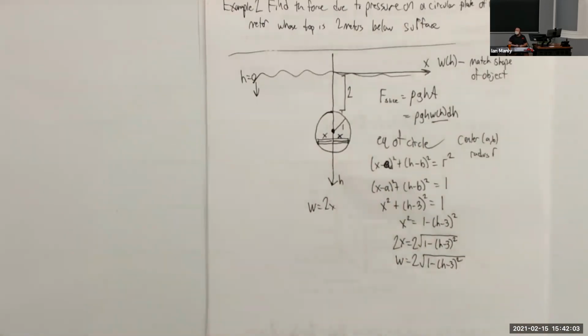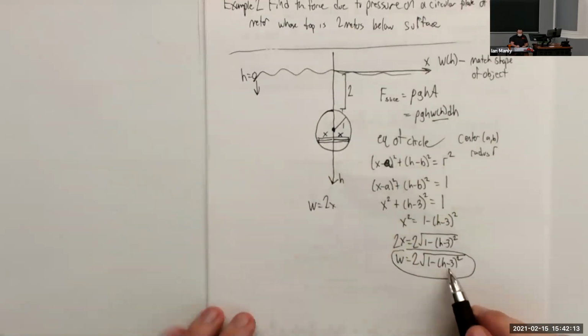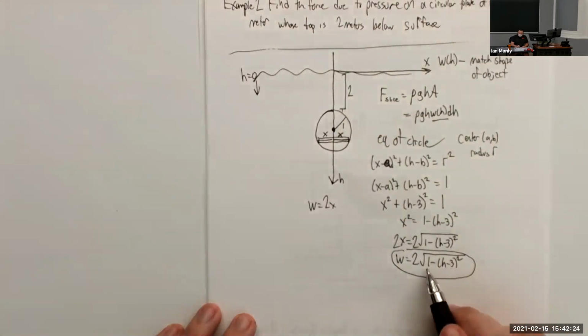Yeah, what's up? Yes, the width changes depending on what H is, and hence we have this equation right here. And if you're ever uncomfortable with this, we could plug in some numbers and see if it works. So for example, at H equals 2, we should get 0, right? Because our box will kind of disappear. So if I plug 2 into here, I have 1 minus (2 minus 3) squared. That will all be 0.